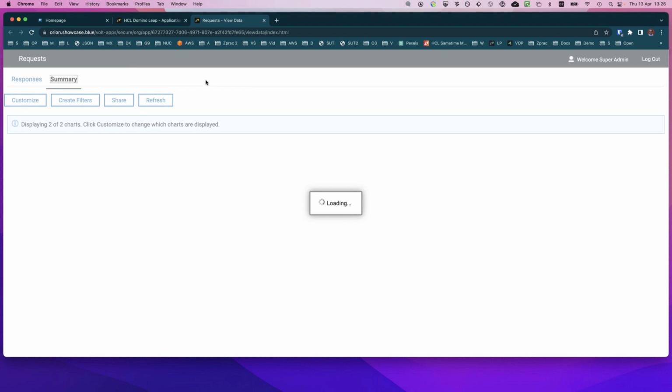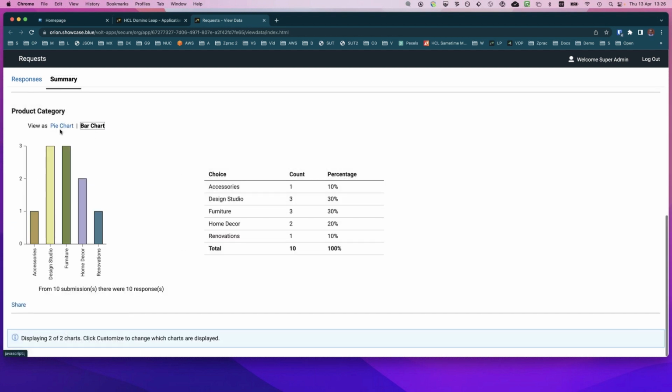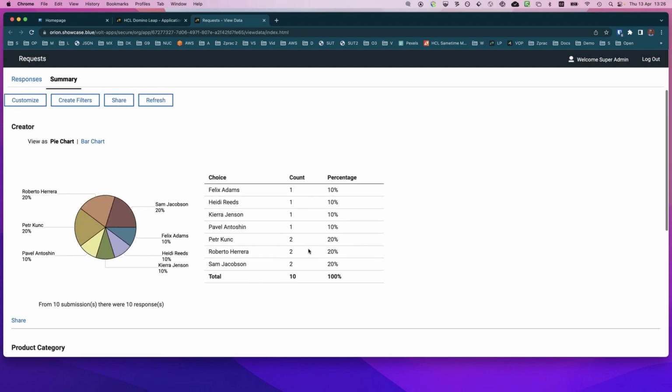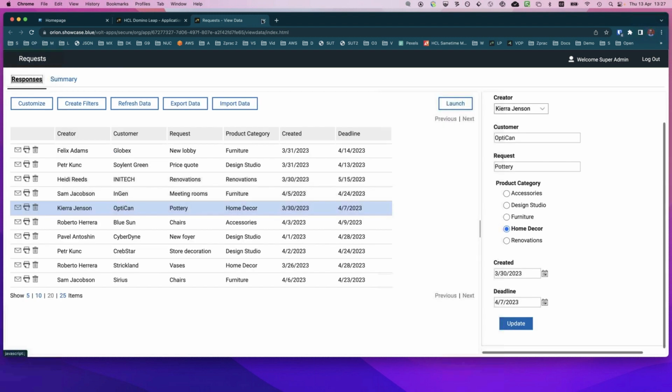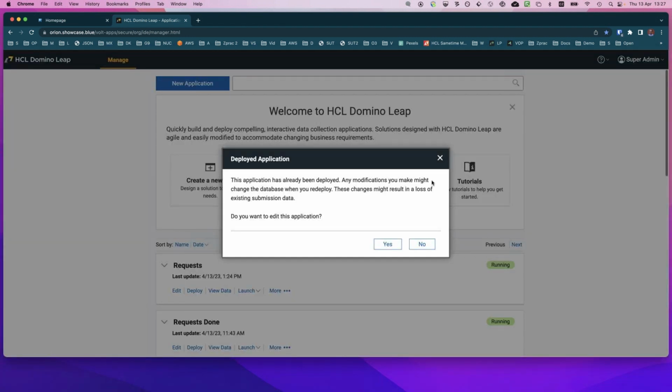Before I leave this default show me all documents view, I can show you this one. If the forms or the documents have values that could be categorized, like product type, quarter, month, year, or something like this, Leap automatically can draw a chart and do some visualization of the data entered in the application. So this is available by default, out of the box. Let me close this one, and by clicking Edit, I will start modifying the application.